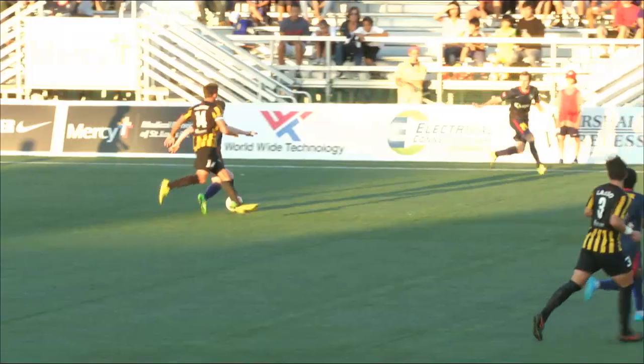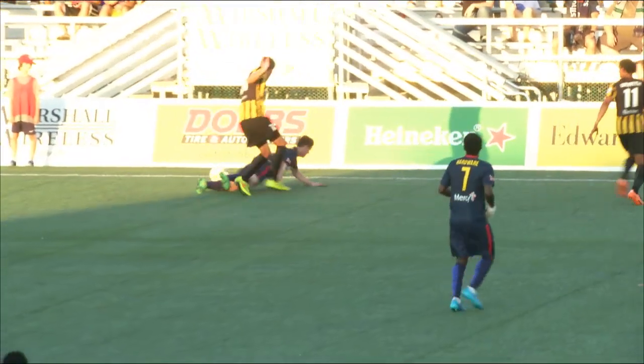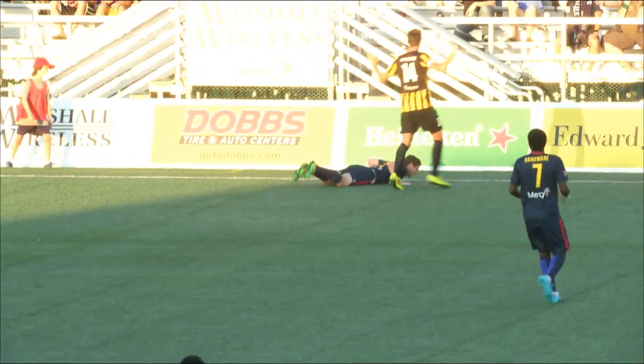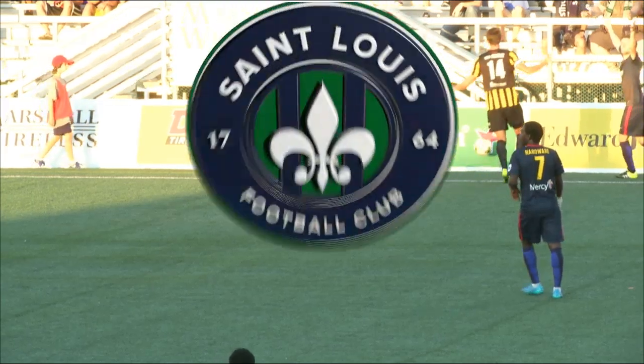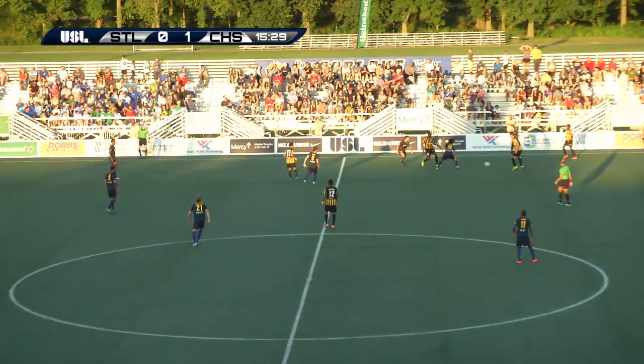Ambersley's going to have to do a lot of work tonight. He's in that 4-3-2-1 formation. He is the lone forward, so he's going to have to come back to find the game on occasion. Bob's going to have to come back, make himself available. If he can't lay it off, then go. He's got to hold the ball, if nothing else.